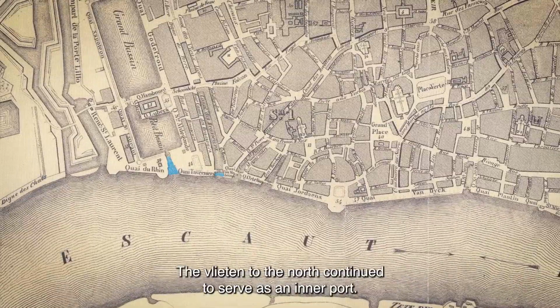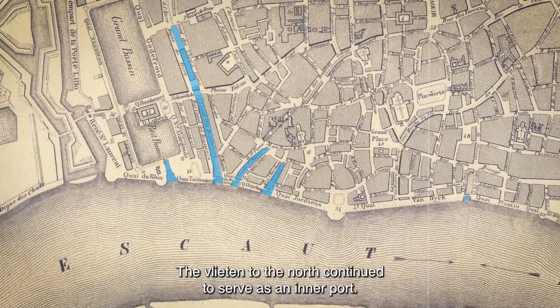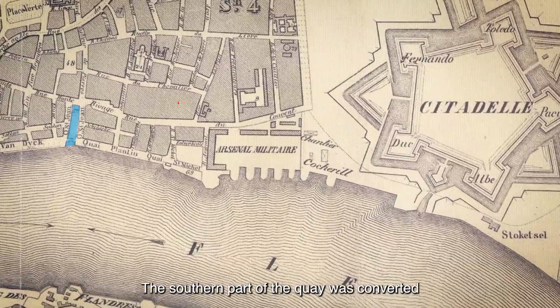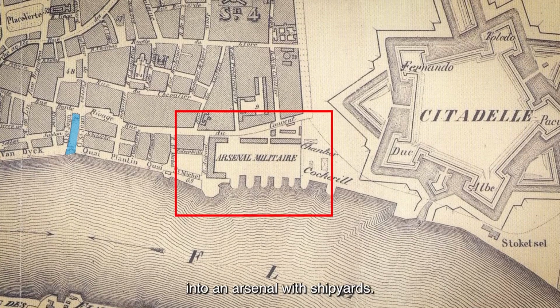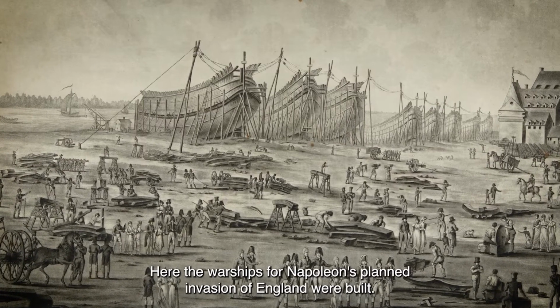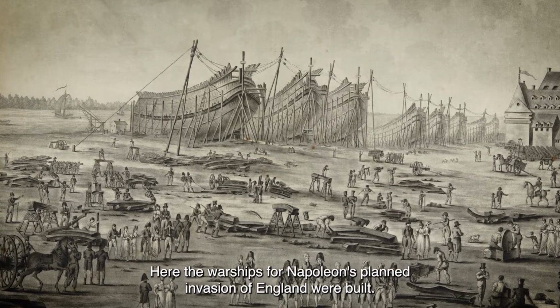The vlieten to the north continued to serve as an inner port. The southern part of the quay was converted into an arsenal with shipyards. Here, the warships for Napoleon's planned invasion of England were built.